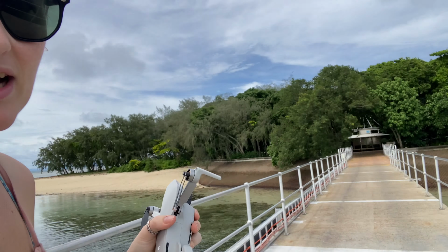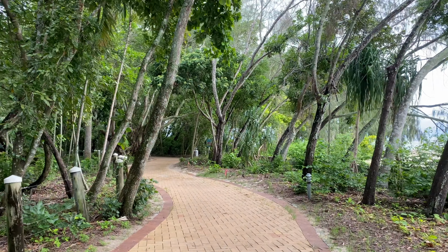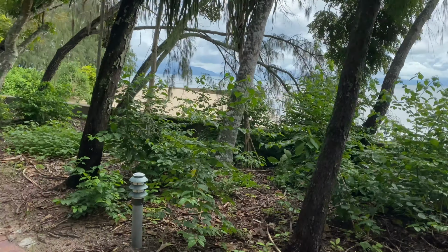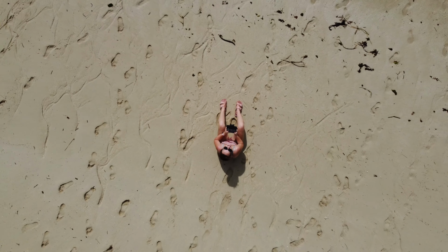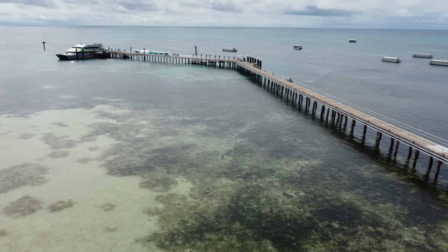The boat is just there. I've got the drone here. I'm going to try and get some footage because the island is actually super cool. There's the boat over there. Now off to the jetty and we'll be leaving in about 15 minutes.